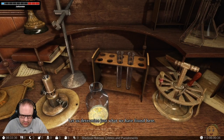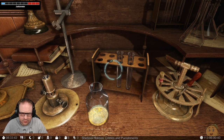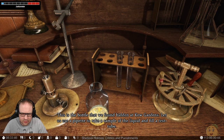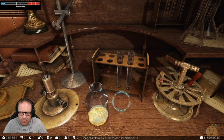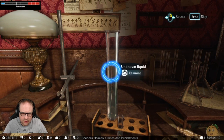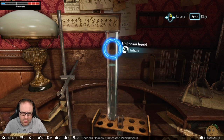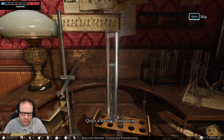Let us determine just what we have found here. Let us pour liquid from the bottle into a test tube to perform an analysis. This is the bottle that we found hidden at Kew Gardens. Let us use a pipette to take a sample of the liquid and fill a test tube. A pipette. A colorless, water-based liquid. Quite a strong floral aroma.